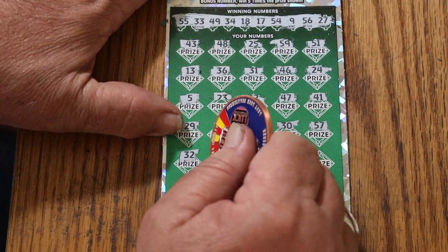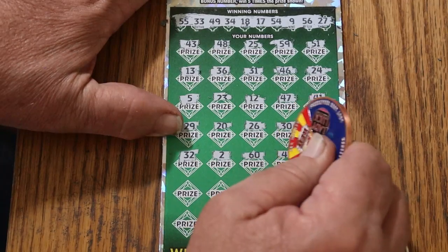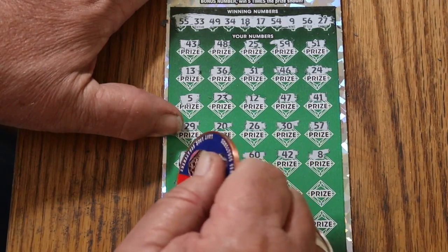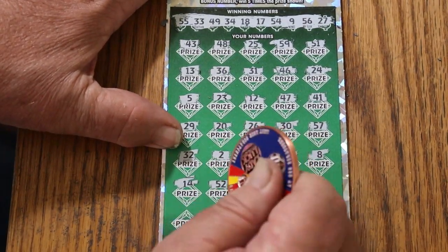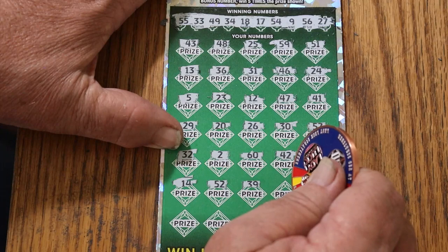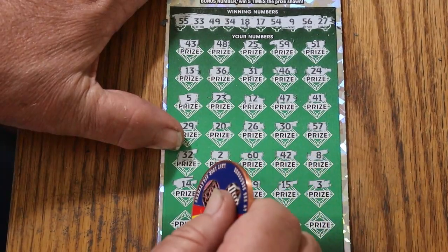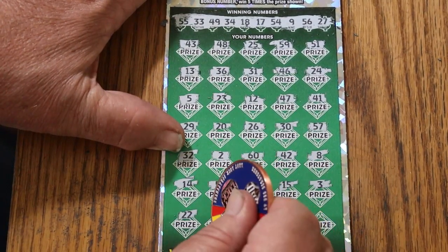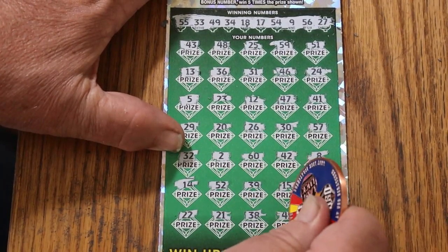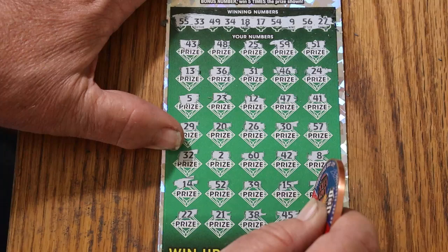Random's 32. Number 2, 60, 42. LV's 8. 14, 52, 39, 15. Number 3, 22, 21, 38, 45 and 35. Nothing down below.